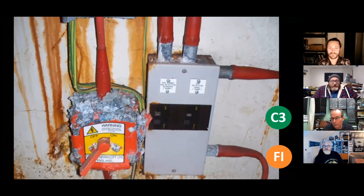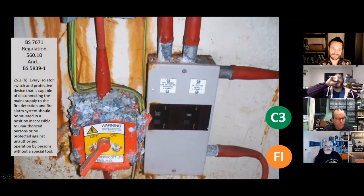How much longer did it work? It was ripped out about 2 months later. Right. So it was actually part of an audit I did. I won't tell you where, but every isolated switch or protective device in 5839 should be capable of disconnecting the main supply. Well, kind of, maybe, because those lock-off or lock-on points are now corroded up and full of junk. So potentially not under 5839 as well. So yeah, it's a system that hasn't had any TLC at all.